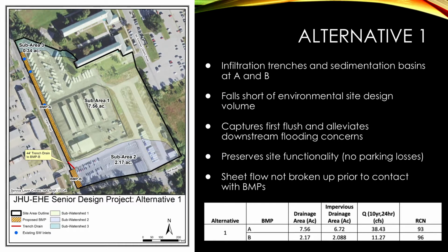A trench drain connected to BMPB is installed at the entrance to the parking lot to capture the flow that currently runs off to the building's downslope of the site. Note that BMPB extends into the existing road by approximately 8 feet to accommodate its receiving flows. We decided to extend the BMPB into the road as opposed to the parking lot because this portion of the road is a dead end. Doing so allows all existing parking to remain intact.